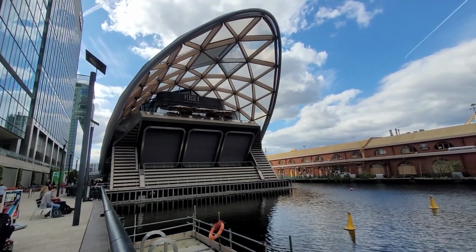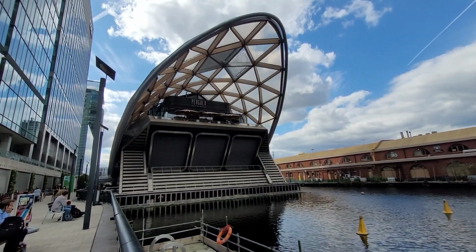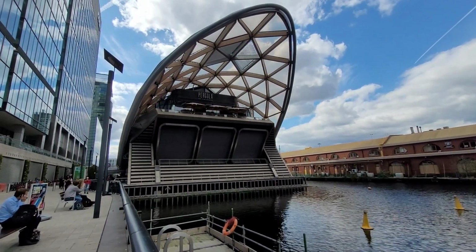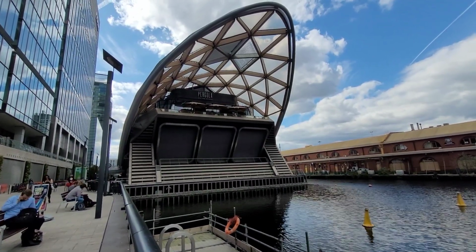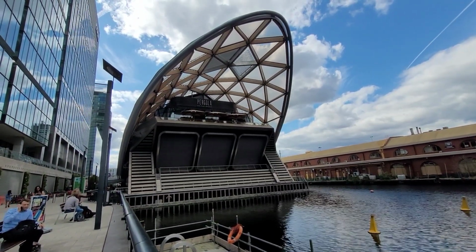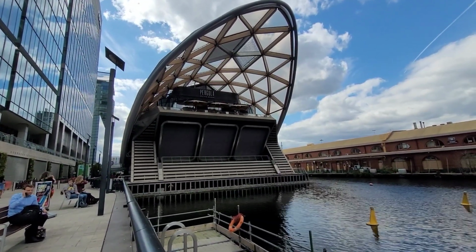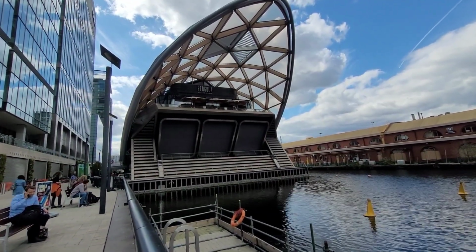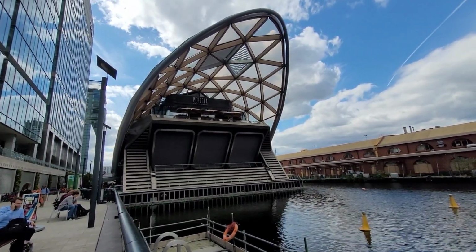So here you can see Crossrail Place. This is an artificial island that was constructed to house the Elizabeth line. It is 25 meters below the water, the Elizabeth line. Now Crossrail Place has been open for some time and it's just a five-story multi-use building. I'm going to take you up to the very top in a bit, but it's built in what was the import dock or north dock in the West India docks of this area of the dock lands.